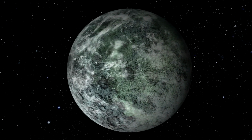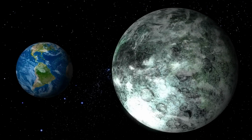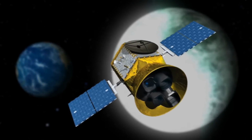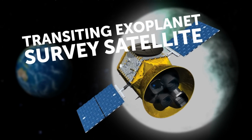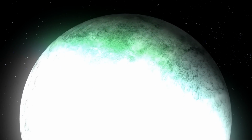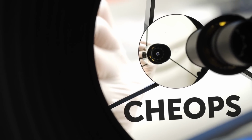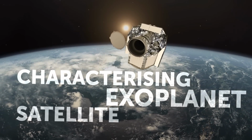LTT 9779b is 5 times as large as Earth, which makes it the largest space mirror ever discovered. By the way, this world was found by NASA's Transiting Exoplanet Survey Satellite mission in 2020. But the highly reflective nature of the planet was uncovered later thanks to a follow-up investigation conducted by the European Space Agency exoplanet hunting spacecraft, CHEOPS, which stands for Characterising Exoplanet Satellite.